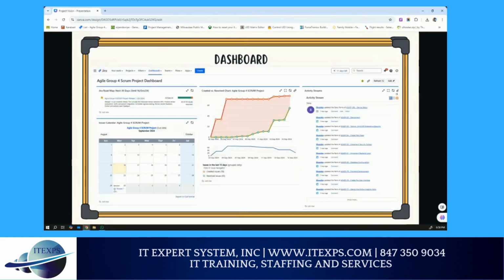First, speaking of our dashboard, this is a look at our Agile Group 4 Scrum project dashboard. This dashboard provides us with a real-time overview of our project's status and key metrics, which are crucial for effective project management. At the top, we have the Jira roadmap for the next 30 days, which highlights our upcoming deadlines and tasks. Currently, we have 30 issues that need to be addressed before the deadline on June 16th, 2024. This helps the team prioritize work and stay focused on what's important in the short term.